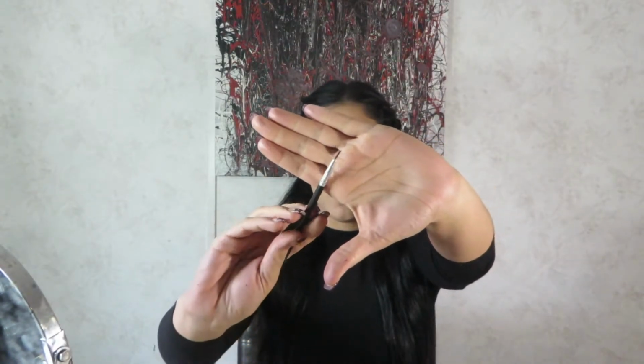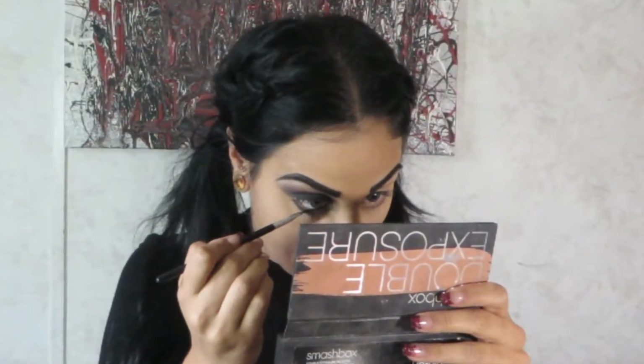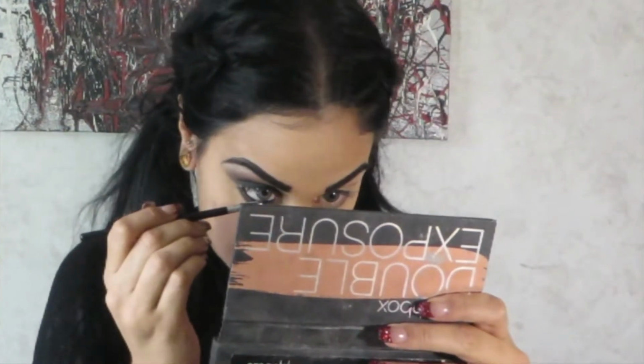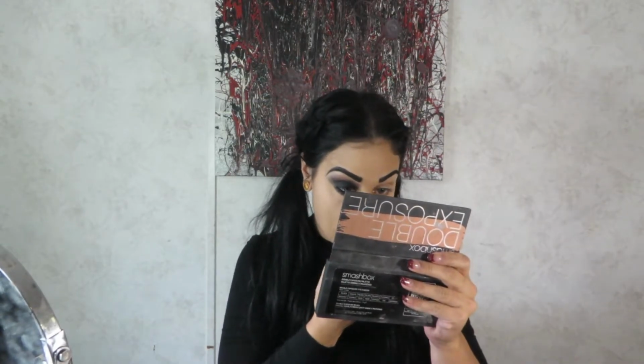So now that we want the inside of our eyes to be black, I'm going to go in with my Pretty Vulgar liner, because this honestly has proven to me that it will not go anywhere. So I'm going to get a skinny little brush like this. I'm just going to dip it in there, get a good amount. I'm going to go into my waterline. Now I'm going to go in there and smoke that out with the same brush.